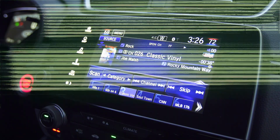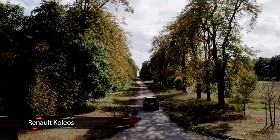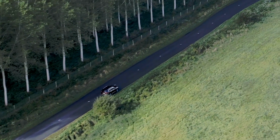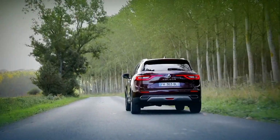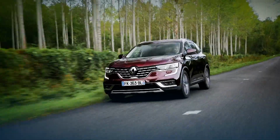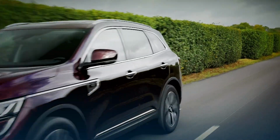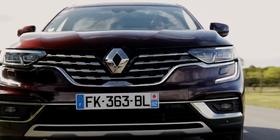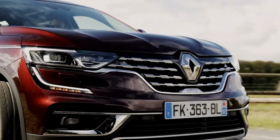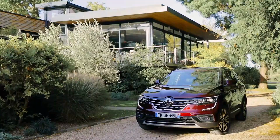But in a segment of the market as crowded as this, the Honda doesn't have things all its own way. This is the Renault Koleos, with a fresh look for 2020. Renault's flagship SUV gets a host of new updates. The styling tweaks are pretty minor, with a new grille, altered side skirts with some chrome trim, and a new rear bumper with a questionable silver skid plate.